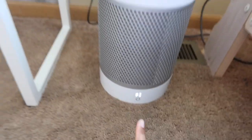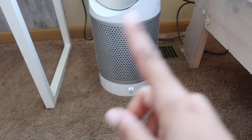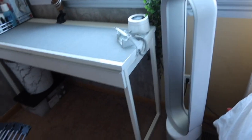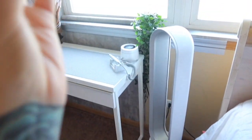So I didn't like that. For it to be expensive, I feel like they should have done better, unless they're trying to get me to get a new one, but like, no. This is expensive. So this works, but I don't think it works that great.